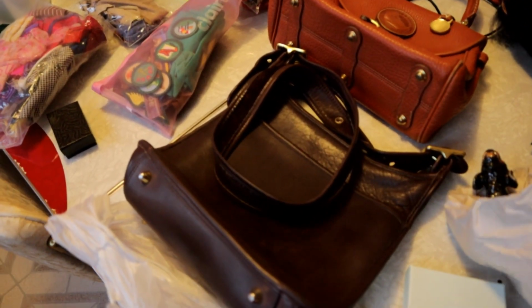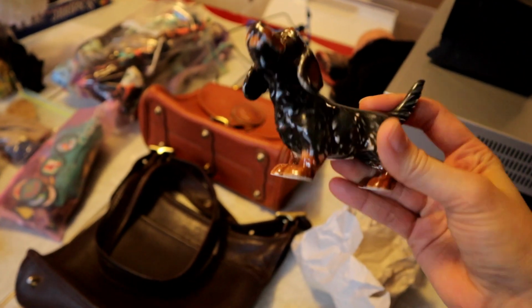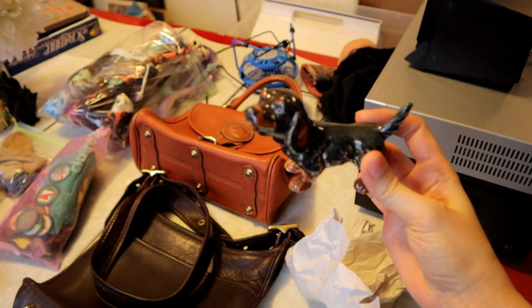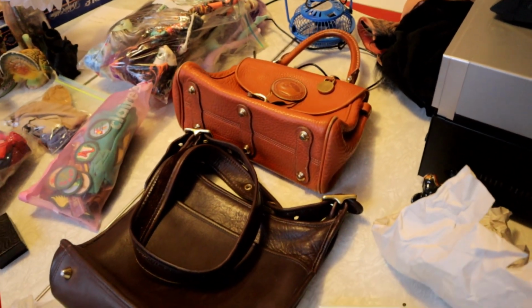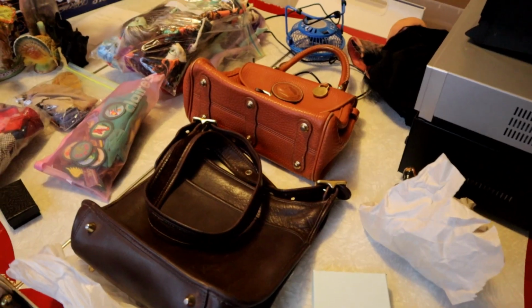So we'll start with this little guy. He sold for $18. This is a Goebel Hummel, a little dachshund figure. And yeah, 18 plus shipping for that little guy. And actually, I'm going to stop this and change the settings on my camera. Hold on. Okay, that's better.